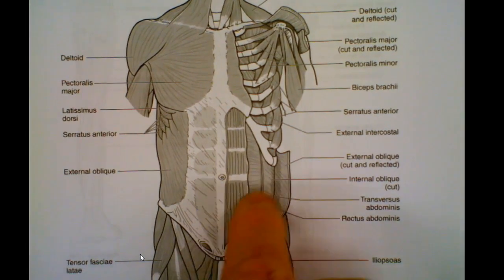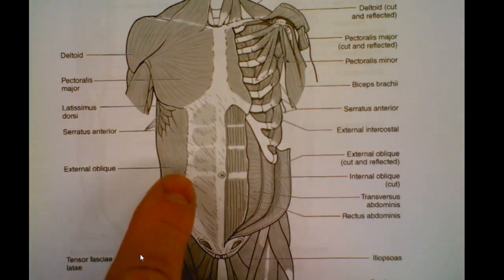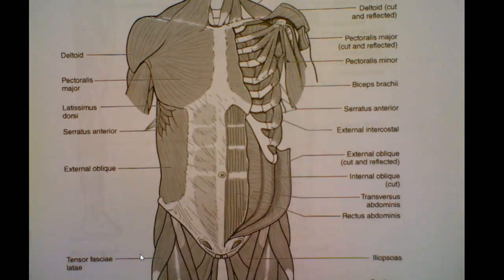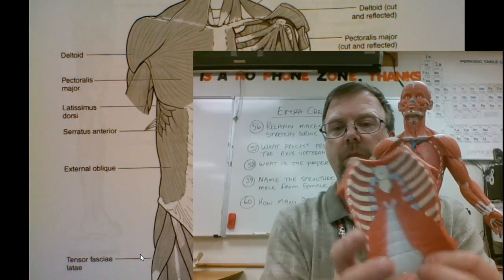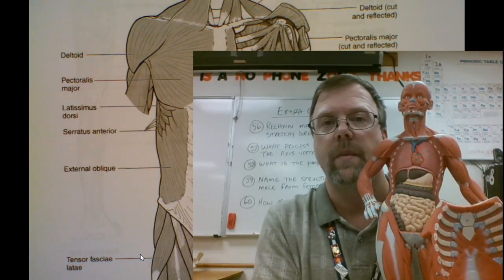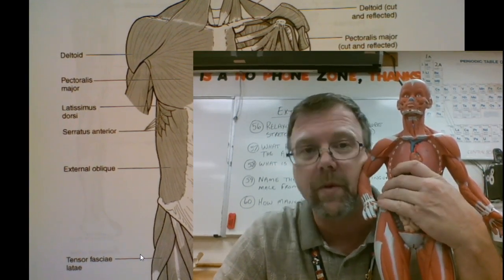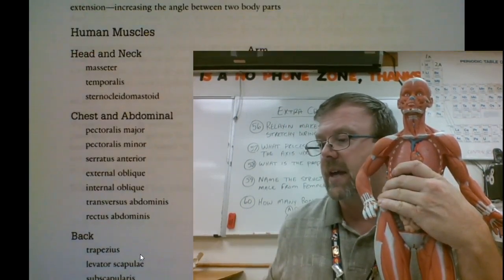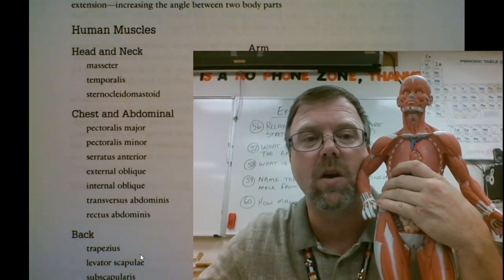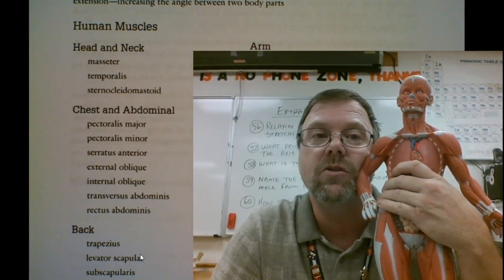Now, in our lab class, we've got models that are going to show you external, internal, and then when you flip it over, it's going to show you transverse abdominis. So these are the abdominal muscles, and you're going to have to know those as well. This is a pretty easy list. Students usually do really well with the human muscle part.